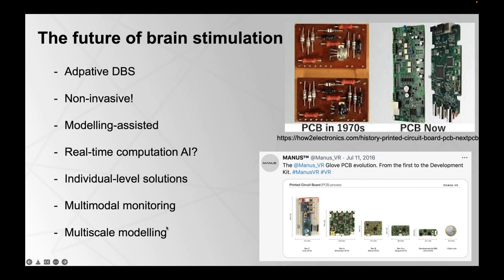And I mentioned some things just to sum up. Adaptive DBS is probably the future. Non-invasive, maybe in combination with invasive therapies, will be the future, in my opinion. Modeling assisted, I really hope for it. There will be real-time control by an AI, probably. That is a personal choice if you want that in your brain or not. And there need to be individual level solutions, not just on the group level anymore. We need to have multimodal monitoring, so we need to monitor a patient not just in the fMRI, but also EEG activity, also LFPs of the electrode and so on. And of course, multi-scale modeling to understand what's happening, not just at one, but at multiple scales.